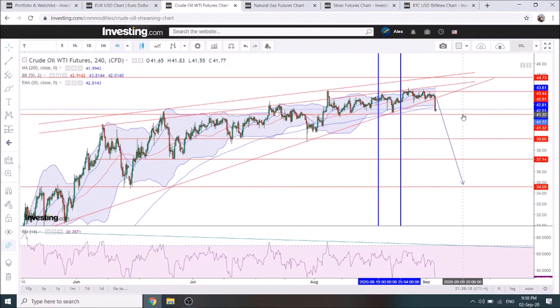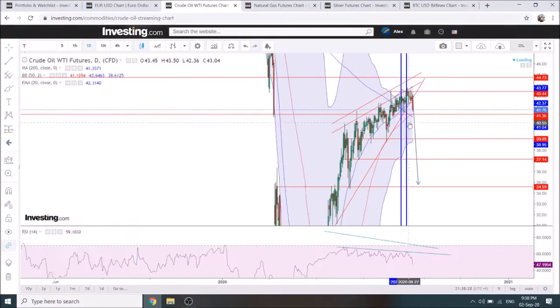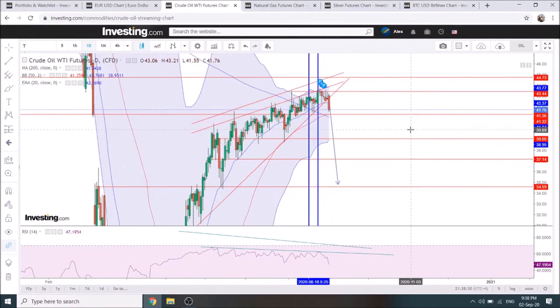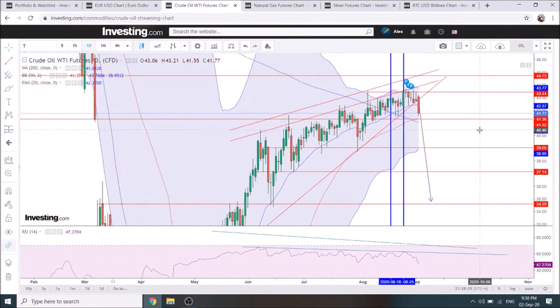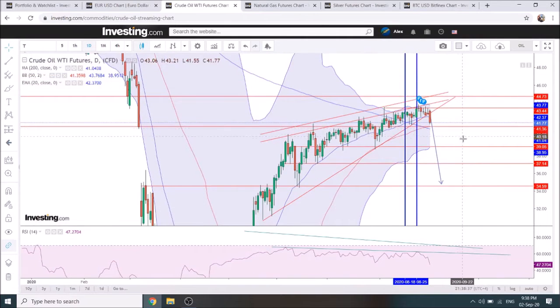I think at 41.3 we're going to see some buying pressure. I'll be watching this. Should we break that level 41 convincingly with some nice closure, I believe the daily could be of some help here. That could be a little bit more convincing to actually enter shorts to ride that swing down to 34, which is still a target.